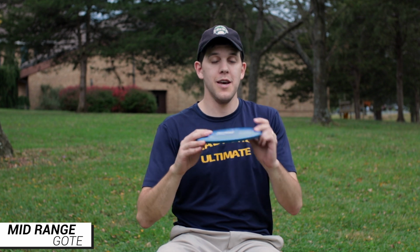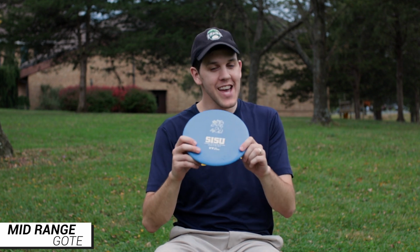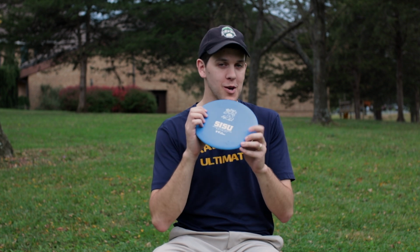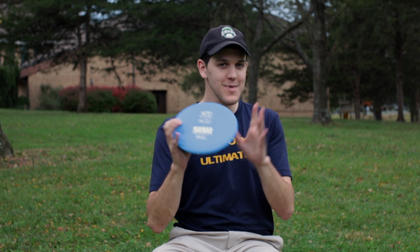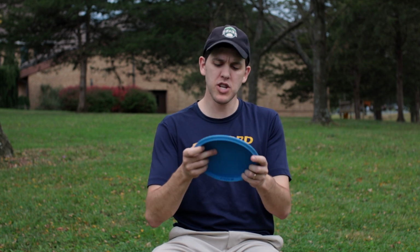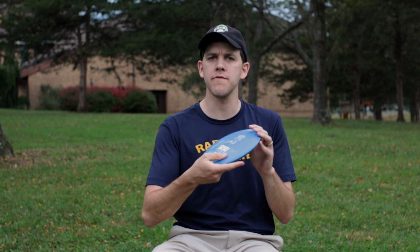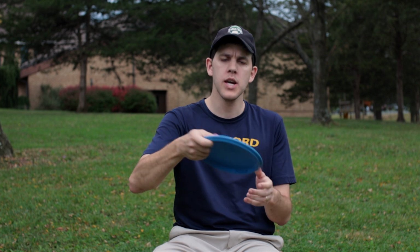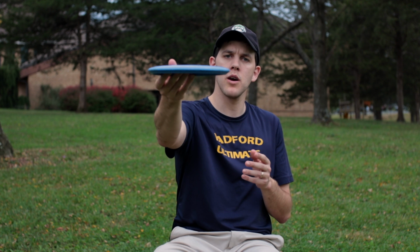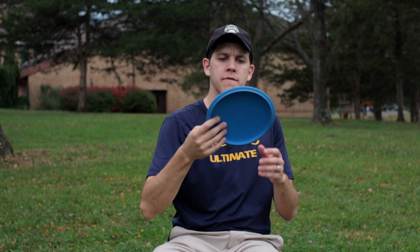The next mid-range that I bag is, I'm calling it the Gautier. It says Sisu on the disc, but that's just because it's a unique stamp. This is the Kastaplast Gautier. Probably not pronouncing that right, but I already gave that disclaimer. This is just a pretty straight mid-range with a little bit of a hyzer finish. I use it for backhands only. I'll throw it out flat and it'll fly flat and glide for a pretty long while and then finish left.